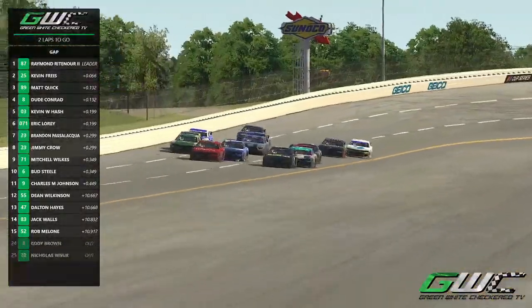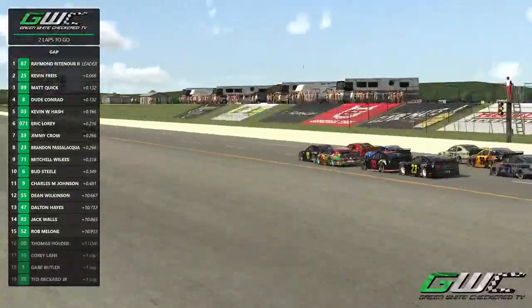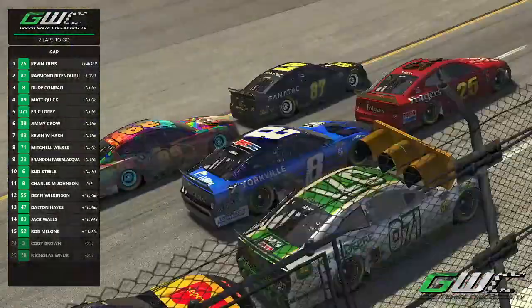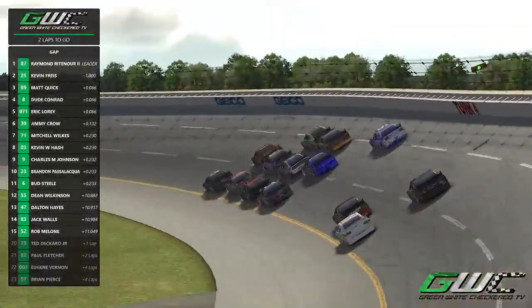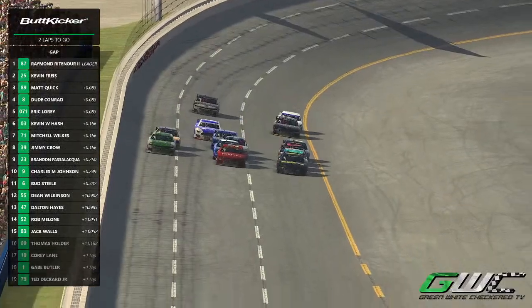But now I see two more jump to the top, though. I see Eric Laurie and Jimmy Crow jump to the top, make it three wide. Still wondering if everybody can make it on fuel. I know it's only about a lap and a half left here, but that's quite a bit of distance. Yeah, you're right. A lap and a half is still about 3.5 miles at least. So we'll have to wait and see.